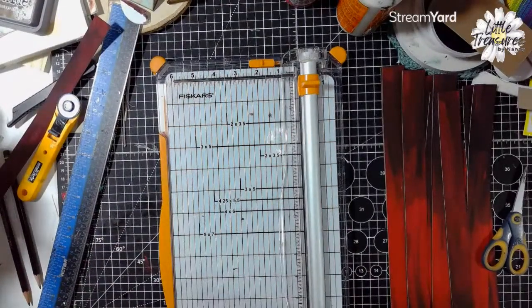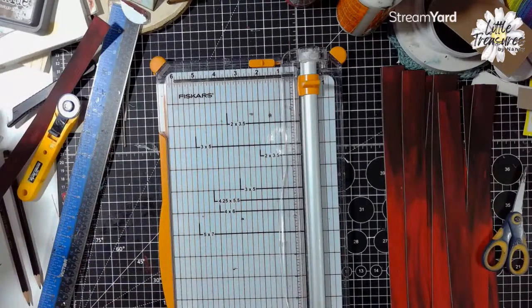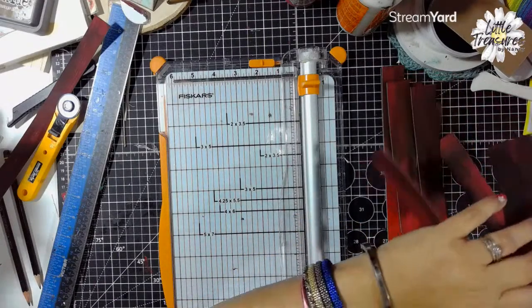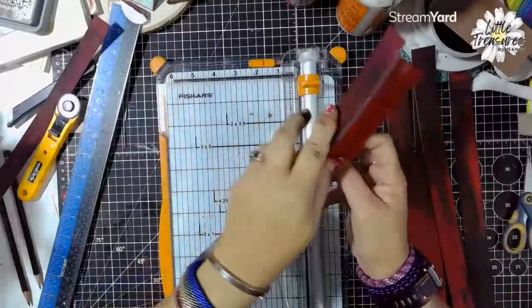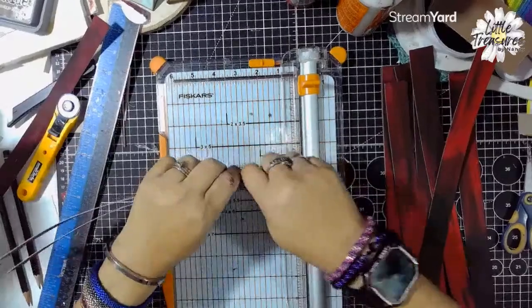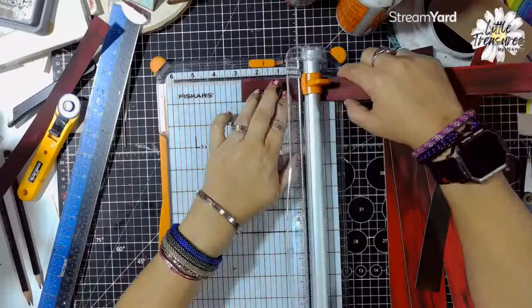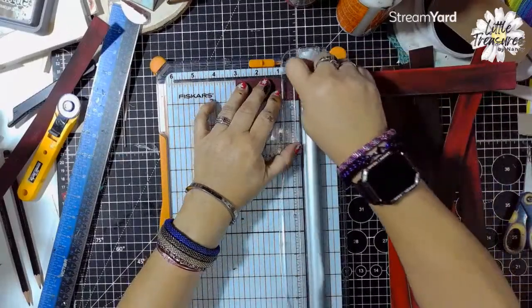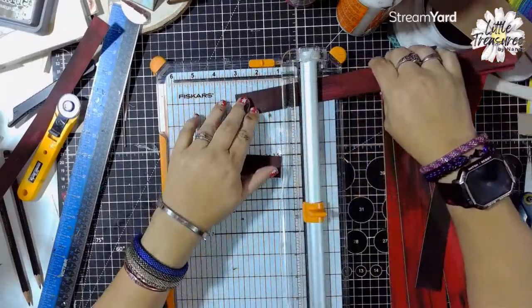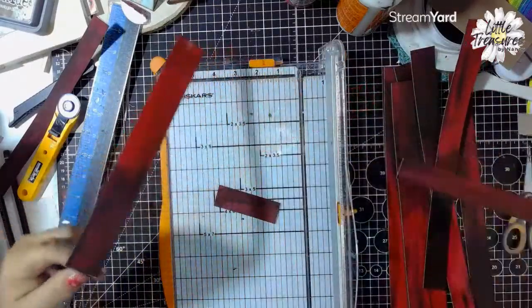Let me get some of that paint off. They say the rotary blade is better because you don't get nicks on it as much, but it's also more expensive. I'm going to stack these in twos and just cut them 3 inches. Go like this. I guess I won't be able to stack it in two.